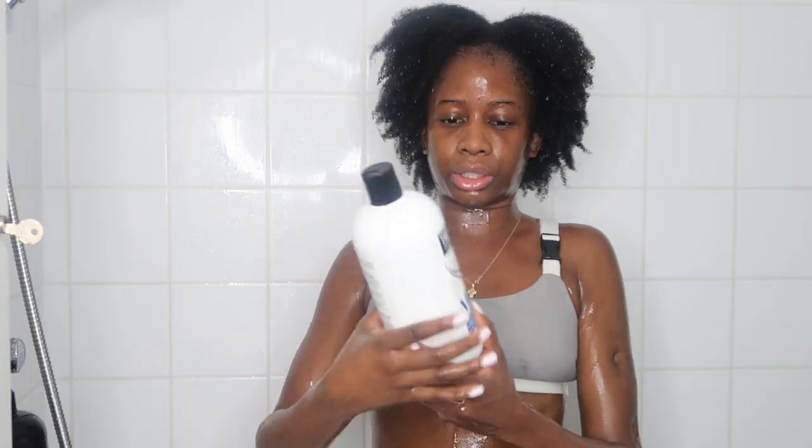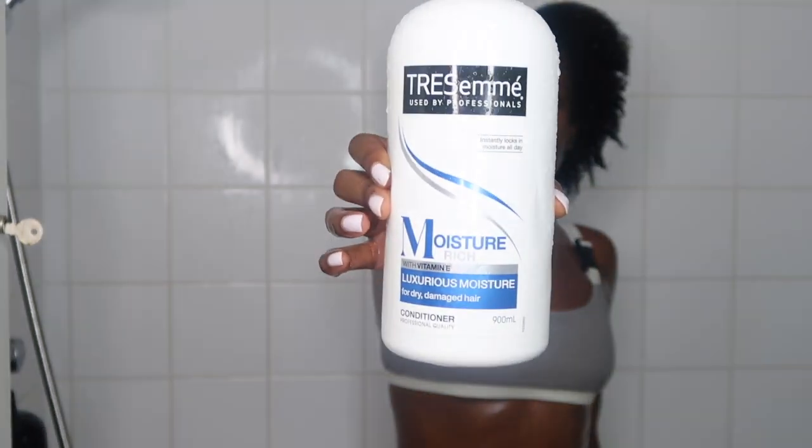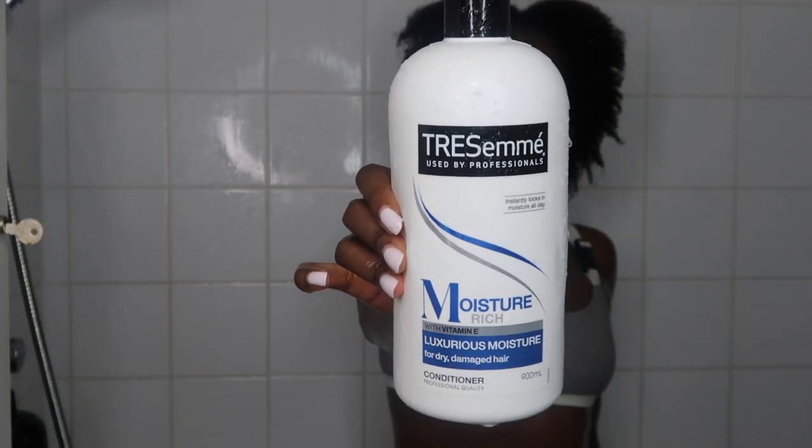That one I can say without any repercussions, without it biting me in the near future, I like their conditioner. Whether it's the moisture rich one, or there's another one that's green, I can't remember what that one's called. If you watch my wash day routine, you will see that I said I do a protein treatment every 6 to 8 weeks, and the product I use for that requires a conditioner, and I find that the TRESemmé conditioner is rich enough and conditioning enough for me to use it alongside that product.